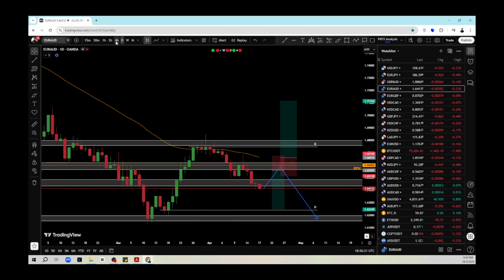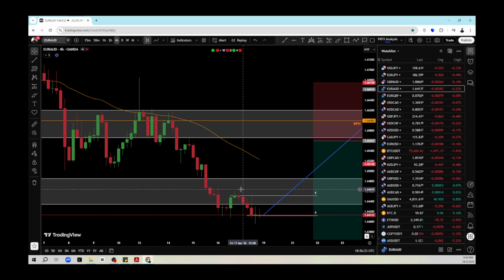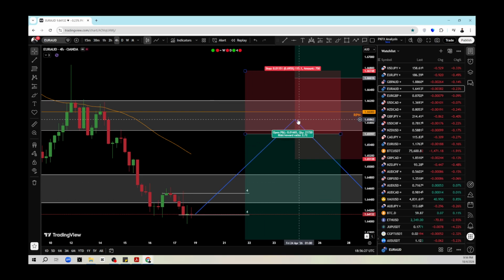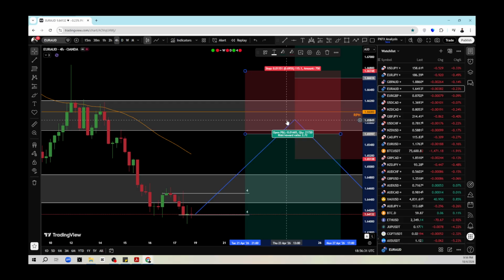If I look at the 4-hour, right? The 4-hour is currently a sell. Obviously, if I'm going to expect the market to rally up here, the 4-hour is also going to turn into a buy. So this is once again a risky trade as well.